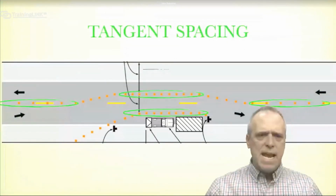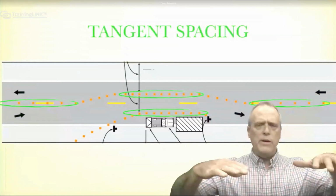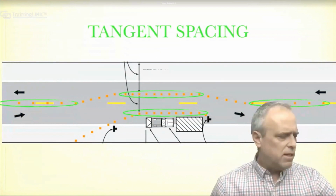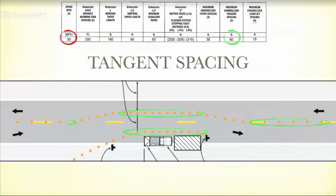This is the tangent section. So you can see these four areas. They are parallel with the road traffic. So what is the spacing on these? Well, let's look at the model. At 30 miles an hour, the tangent spacing is 60 feet. So when we're laying this out, we're going to put a cone no further apart than every 60 feet in these straight sections. We lead into, we go through, and as we exit, if we need the exit tapers, exit the work zone. So there's how we read that table for 30 for tangent.